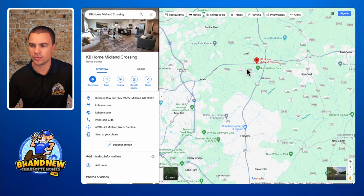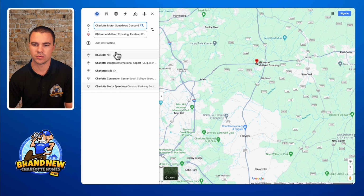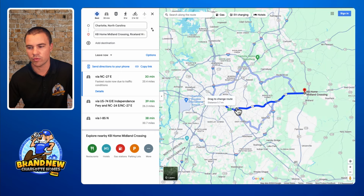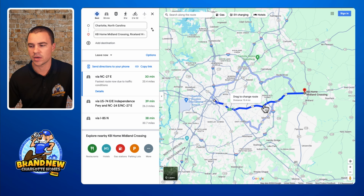But let me just real quickly show you the drive time to Charlotte. From Midland Crossing, you're looking at 30 minutes on the dot. So like I said, that 2427 is going to dump you right in, and you're really kind of out of the hustle and bustle. It's nice and quiet over in this Midland area and Locust, but you just have easy access to jump right into it.